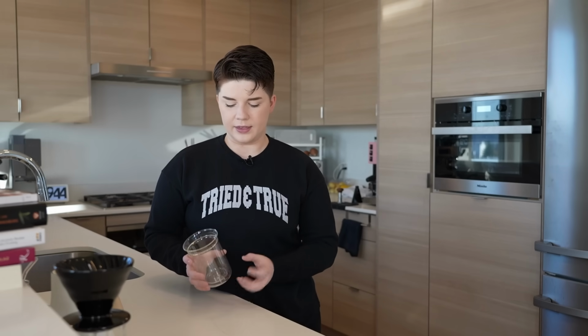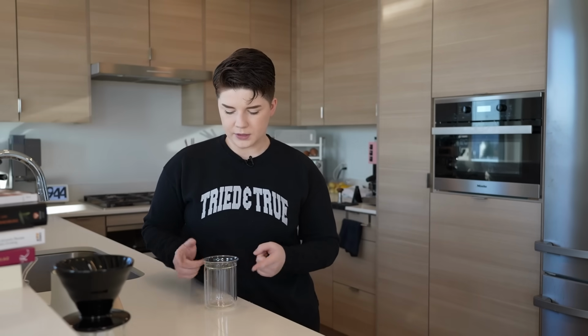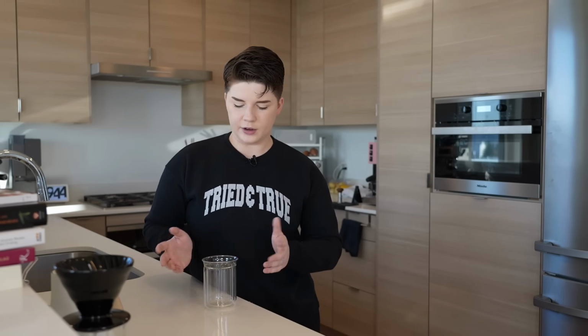These are pretty intentionally thought through. You'll notice that the main body of this is all double walled, so you can hold it with a hot liquid inside very easily. But then, once you get up to the top, you have these nice thin, kind of curved lips to the glass, meaning that it is a very pleasant drinking experience. They're pretty ergonomic when it comes to consuming coffee. I find myself opting to use these far more than anything else in my cabinet.